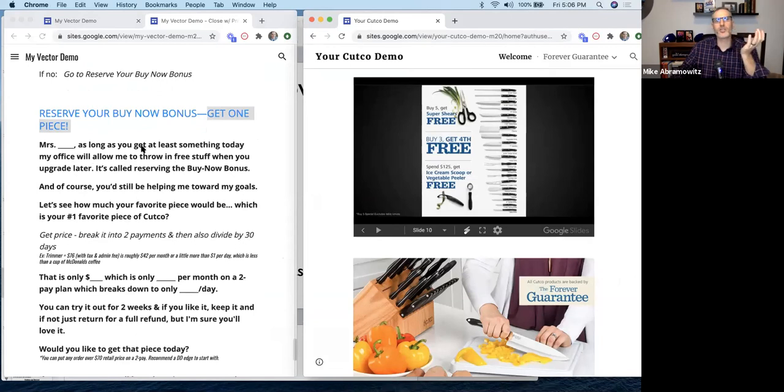Look at this. Ms. Jones, as long as you get something today, my office will allow me to throw in free stuff when you upgrade later. It's called reserving the buy now bonus. And of course, you'd still be helping me towards my goals. So let's see how much your favorite piece would be. Which is your number one favorite piece? I always recommend the trimmer, the one that cut the tomatoes, because it's the most versatile knife, or the spatula spreader. Those are my 2 go-tos.